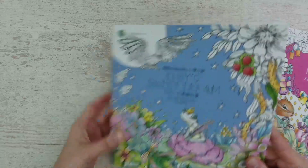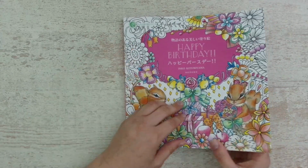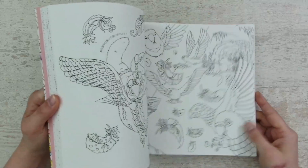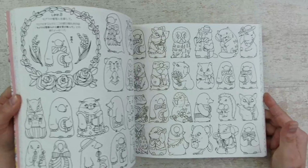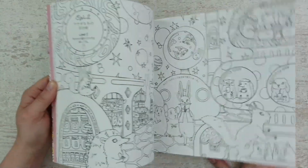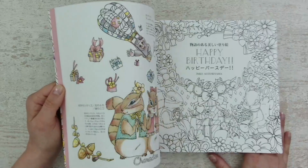So, yeah, great. Then I also got the Happy Birthday. I got it for my birthday, I think already 4 years ago, maybe 5 years. So, yay. Still didn't color it. It's a shame. And I still like it. I still like the art style. I de-stashed it because I didn't color it. But at the same time, sometimes I want to have a book to take a look at and admire the artwork. And yeah, it's okay for now.